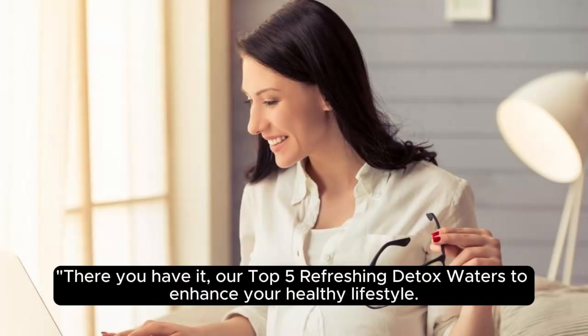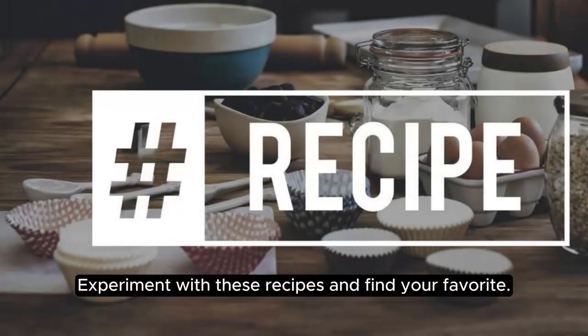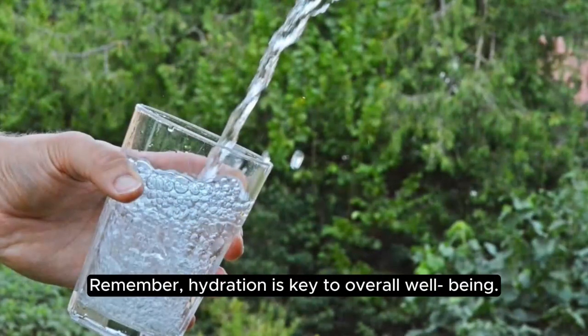There you have it, our top 5 refreshing detox waters to enhance your healthy lifestyle. Experiment with these recipes and find your favorite. Remember, hydration is key to overall well-being.